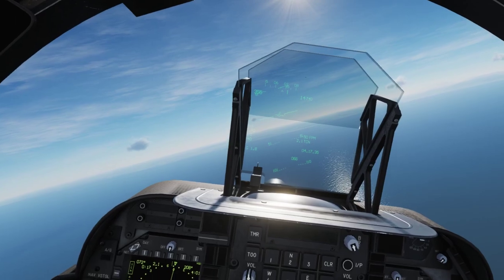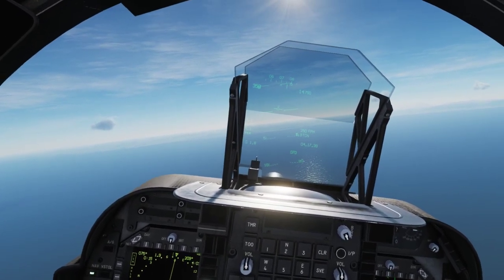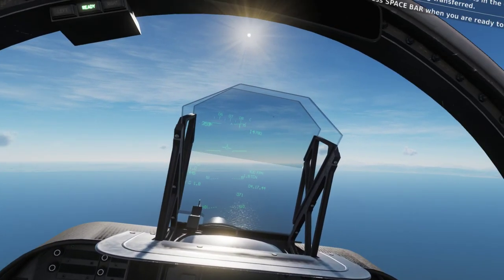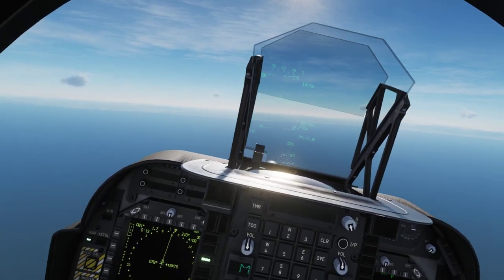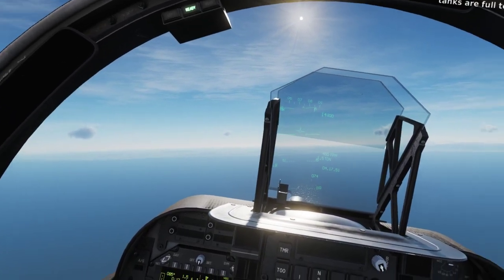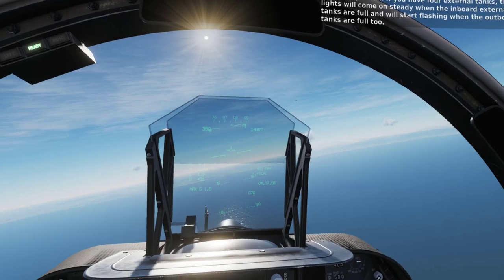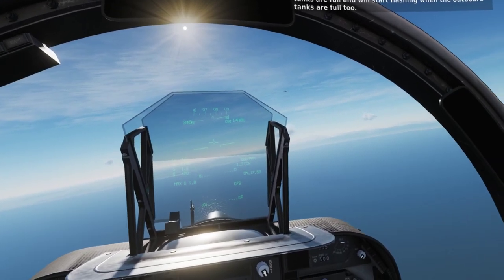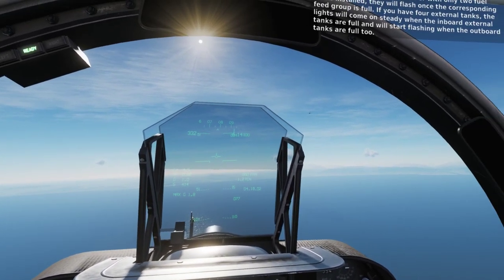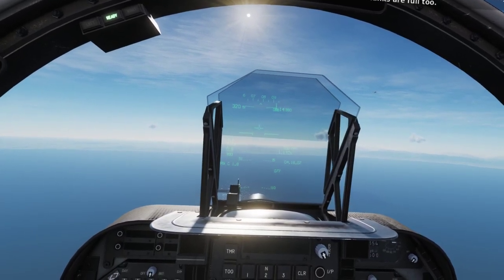Alright, when the probe's extended, you will notice a ready light illuminate on the windshield arch. It will remain on as long as the probe is in the out position, and no fuel is being transferred. On both sides of this light are the left and right fuel advisory lights. These indicate when the left and right feed groups are full. In the clean configuration, or with only two fuel tanks installed, they will flash once the corresponding feed group is full. If you have four external tanks, the lights will come on steady when the inboard external tanks are full, and will start flashing when the outboard tanks are full too.